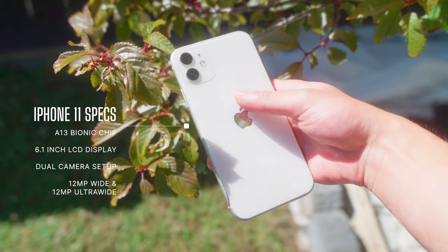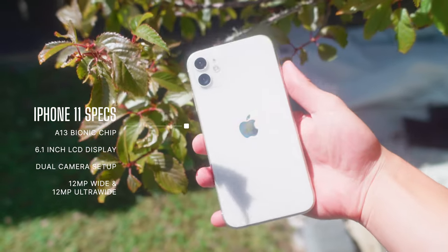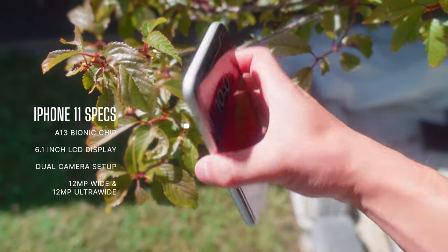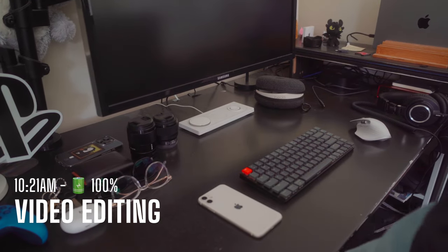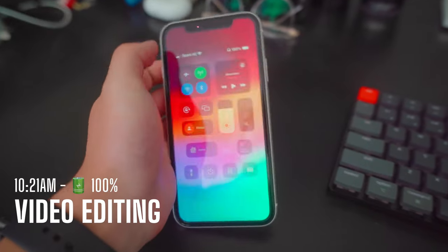Specs-wise, we are looking at a 6.1-inch LCD display, the A13 Bionic chip, and a dual camera setup, 12-megapixel wide and 12-megapixel ultra-wide. This is actually the first iPhone with an ultra-wide lens, so we're going to put that to the test to see how it holds up in 2024. And hopefully, by the end of this video, we'll find out if the iPhone 11 is the best budget iPhone in 2024. Let's go! I unplugged the iPhone 11 at 9:20 and so far we still have 100% battery. So let's see if it will last the whole day.